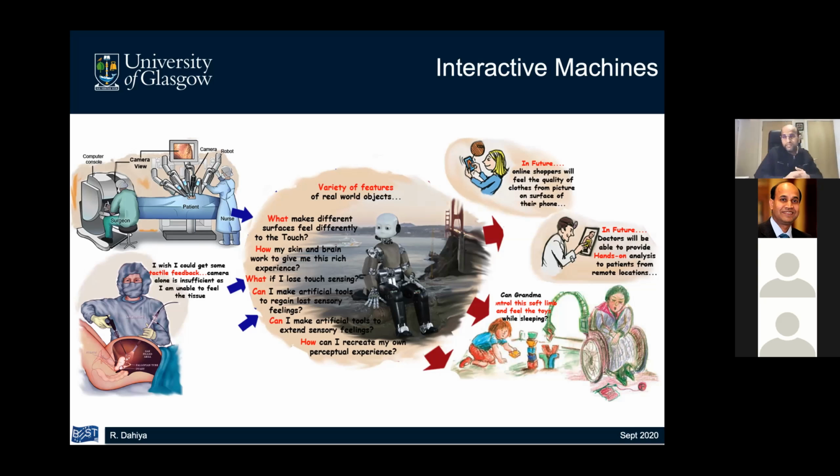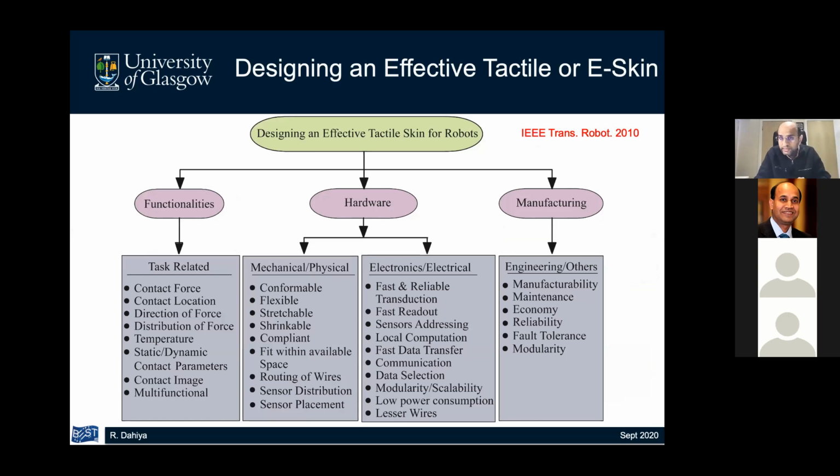So with this background, the next question is how we develop skin that can give us all these capabilities. And this slide shows some of the parameters that we thought about as important for an effective tactile skin. And when I say effective, I don't mean a bench-top skin in the lab. It is skin that can be wrapped around a robot or an object, and they can be made interactive.